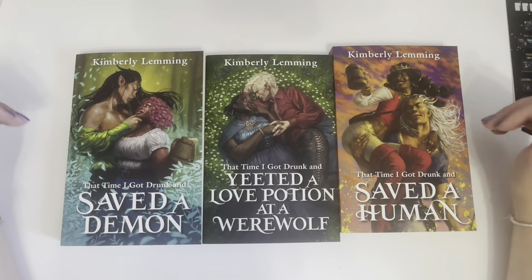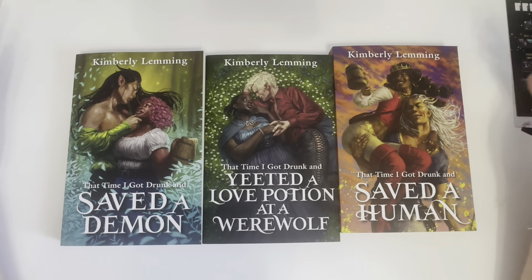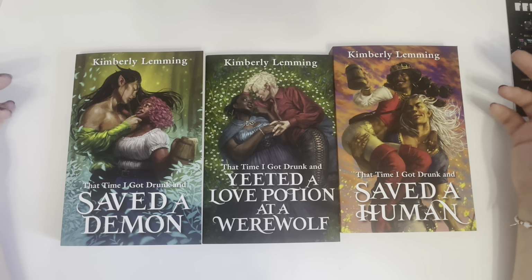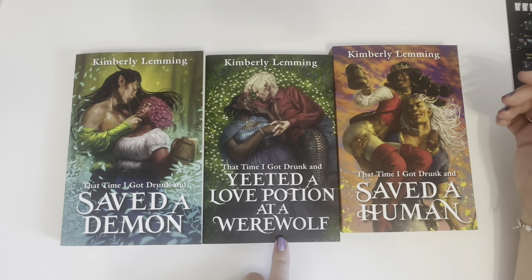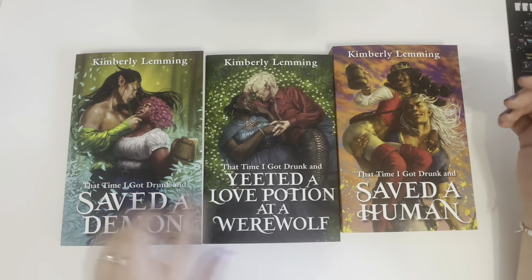My sister and I just thought they sounded really, really fun. We both like fantasy, we both like a little bit of romance, don't mind reading a spicy book, and these just sounded ridiculous but funny. And this is the order you read them in. So The Time I Got Drunk and Saved a Demon, The Time I Got Drunk and Yeeted a Love Potion at a Werewolf, which we thought was hilarious, and The Time I Got Drunk and Saved a Human.